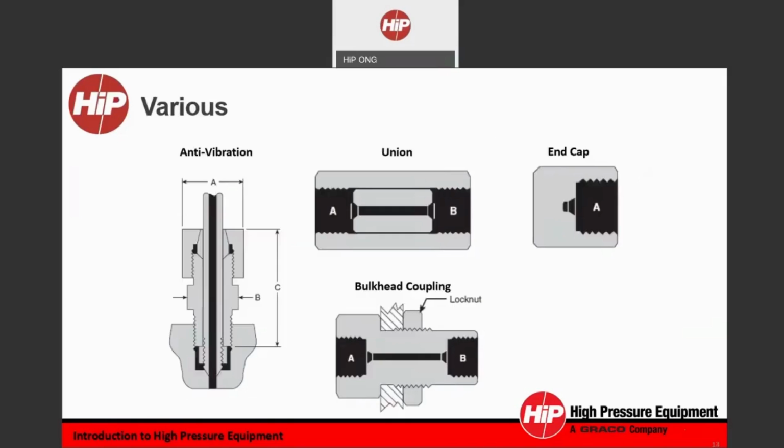Our various fittings include anti-vibration assemblies, union couplings, end caps, and bulkhead couplings. Anti-vibration assemblies, shown on the far left, are used in applications wherever extreme vibration is present. Some examples could be in a transport vehicle or a system that ramps up to high pressure and then vents or releases pressure quickly. The anti-vib uses an elongated gland nut and a collet, which holds the tubing in place above the connection to prevent it from becoming loose under extreme conditions.